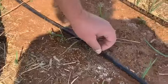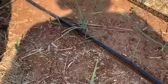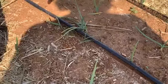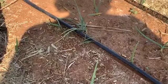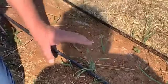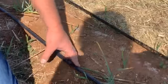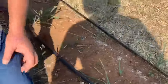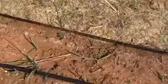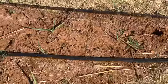This is the drip irrigation that we have. Here's the fertilizer that we've put down on the garlic. And what the staff are doing now is putting down a thick layer of mushroom compost on top of this. That mushroom compost will keep the moisture in the soil and allow the garlic to remain cool, especially when it warms up in winter.